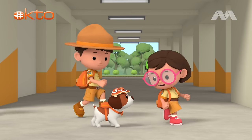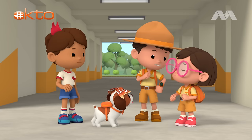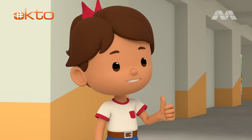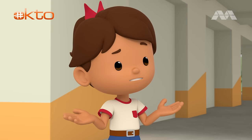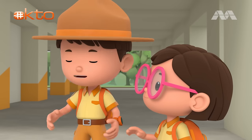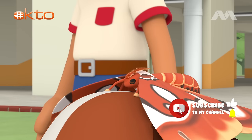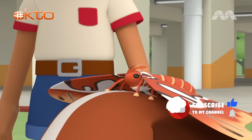Good save, Hero. Maybe the damaged wing won't be a problem if the moth is stronger. We could feed it so that it'll regain more energy. Good idea, Katie. But what do moths eat? Leaves? I've seen caterpillars eat leaves and they turn into moths. Here you go, buddy. Enjoy! Come on, one bite. Here comes the food train.